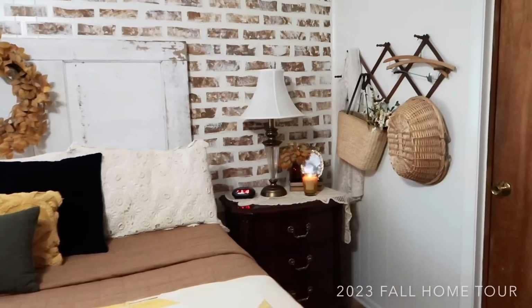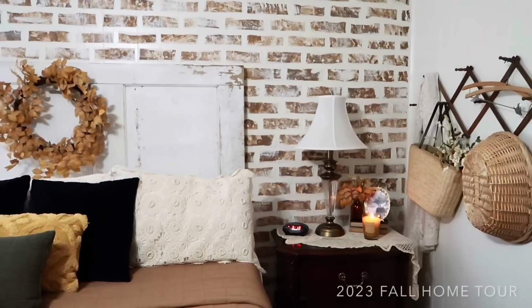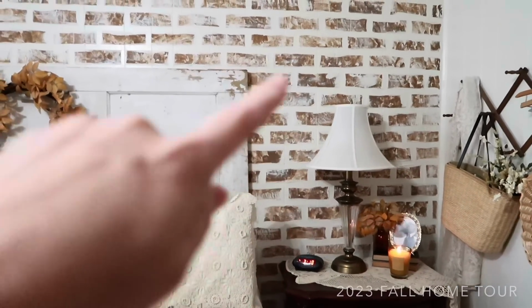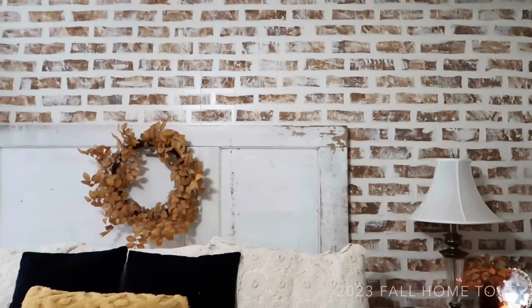I think it turned out so good. Again, I had the lamps on and I had to turn them off. It just will not film good with those lamps on. But I get questions all the time when anybody sees me film this wall behind our bed.